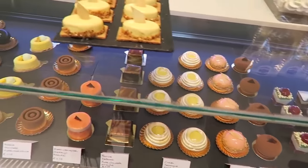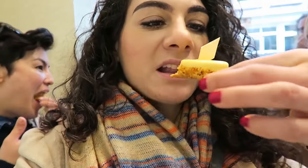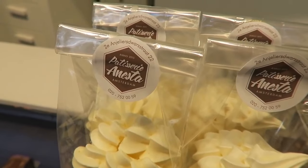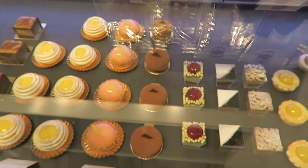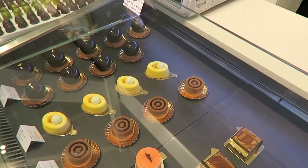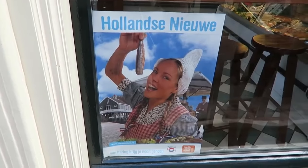We're in a pastry shop. Or it's more like art. I'm gonna try it. Very tasty. So this is a shop where we are now, Patisserie Anesta. And honestly, look at this. It's like pieces of art. It's amazing. If you watch Australian MasterChef, you know how hard it is to make these balls. It's insane.